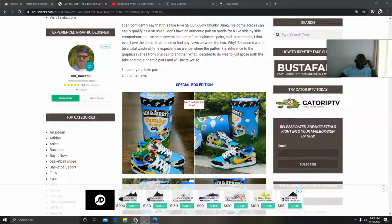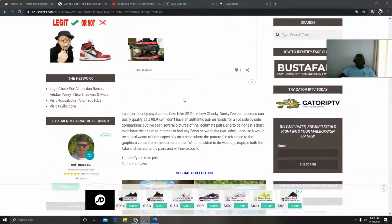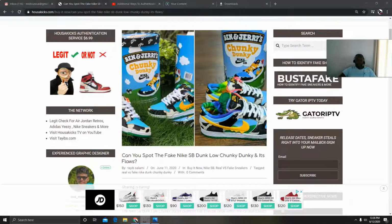Today I just had this idea. I went on eBay looking for the Nike SB Dunk Low Ben and Jerry's, the Chunky Dunky. I saw a bunch of guys selling the shoe, but I also saw the fake ones. So I thought, okay, I'll try to do a comparison, and I got stuck. This is just too hard, because the shoe has a weird pattern on it. If you look at the overlays, the pattern differs from one shoe to the next. So how do you spot a fake? How do you tell which one is fake?